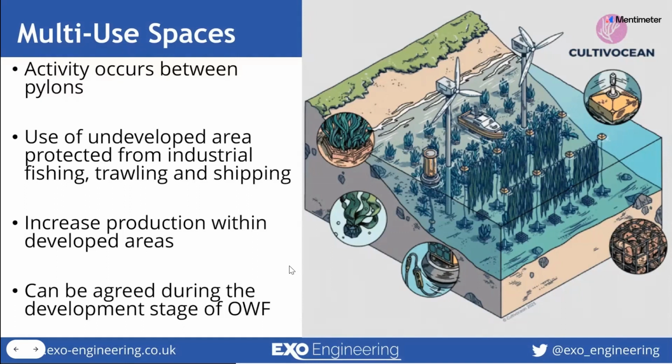It would be nice to be agreed upon during a development stage of an offshore wind farm. And this is something that right now we're struggling a little bit with in the Netherlands, because on the one hand, you want to design a wind farm as efficiently as possible, but on the other hand, the area passports, as we call them, are only available when the wind farm has finished the building phase. So it's really hard to plan in such a way to really make efficient use of the space. Let's go to the next slide.